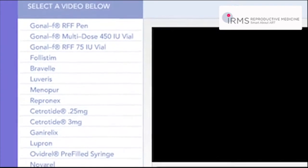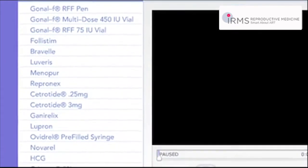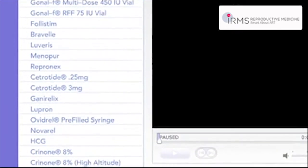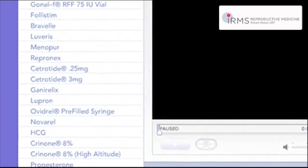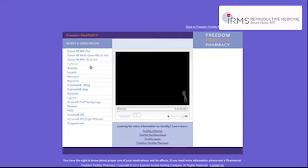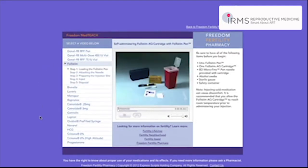Each of these medications is an injectable medication which has a corresponding manufacturer video which you are able to watch at any time. The videos will last anywhere from 3 to 4 minutes, and they're very helpful. They will also show you injection technique as well. If I were to click on one of the medications, you will see the different steps outlined for you.